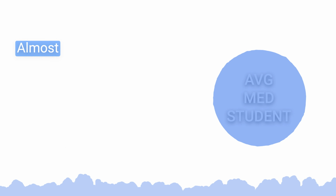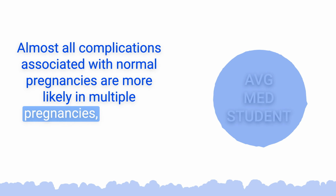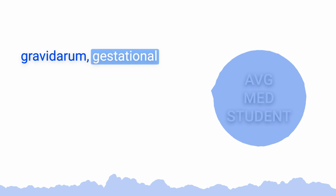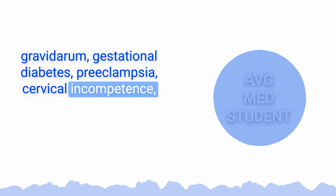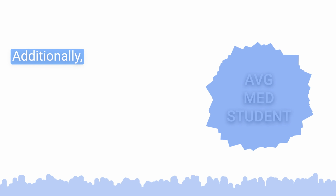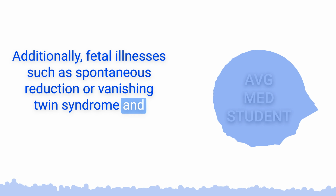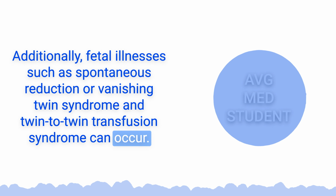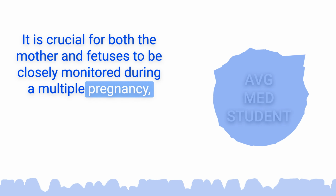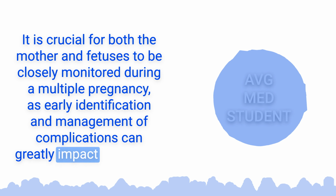monochorionic twins. Almost all complications associated with normal pregnancies are more likely in multiple pregnancies, including preterm labor and birth, hyperemesis gravidarum, gestational diabetes, preeclampsia, cervical incompetence, placental insufficiency, and increased risk of maternal morbidity. Additionally, fetal illnesses such as spontaneous reduction or vanishing twin syndrome and twin-to-twin transfusion syndrome can occur. It is crucial for both the mother and fetuses to be closely monitored during a multiple pregnancy, as early identification and management of complications can greatly impact outcomes.